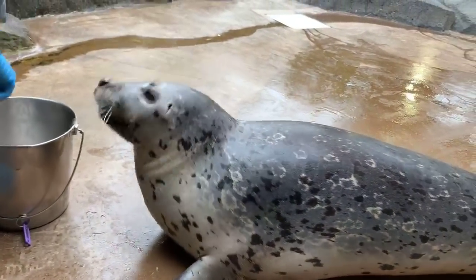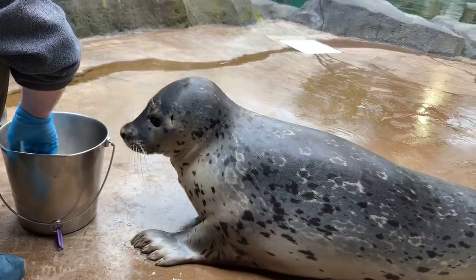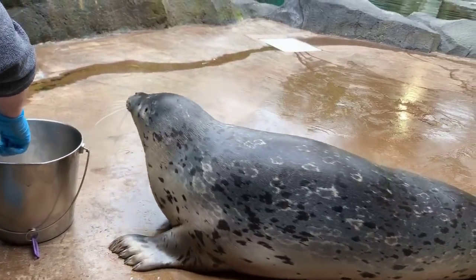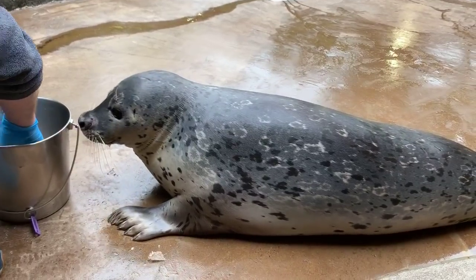Beckett and Lucas are asking, how many pups do they typically have in a season? Great question, Beckett and Lucas. Typically, it's one pup, but there can be twins on occasion, but it's not very common. They typically just have one pup at a time.